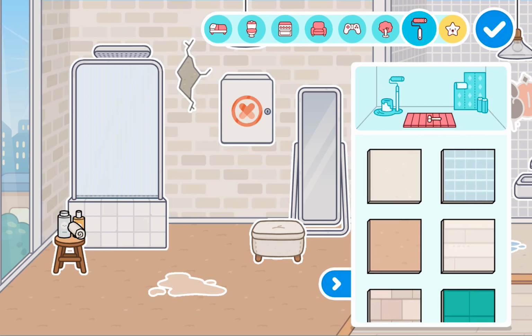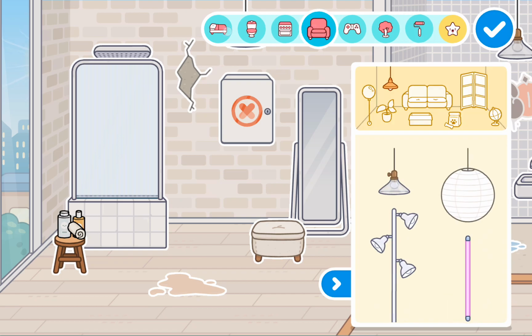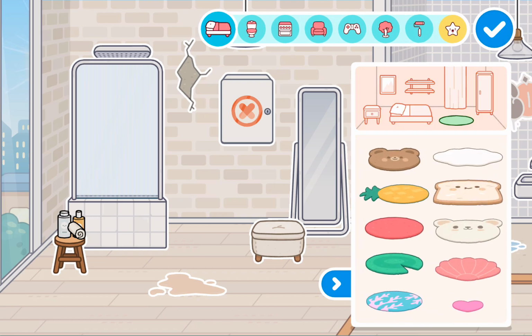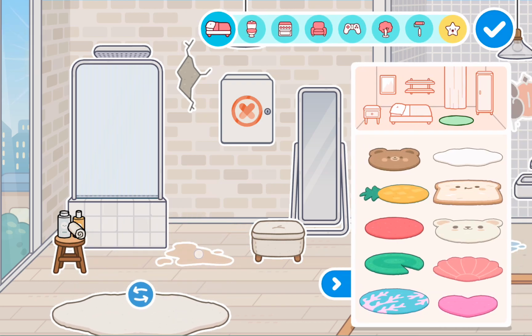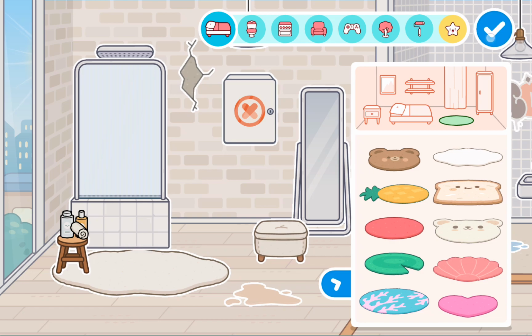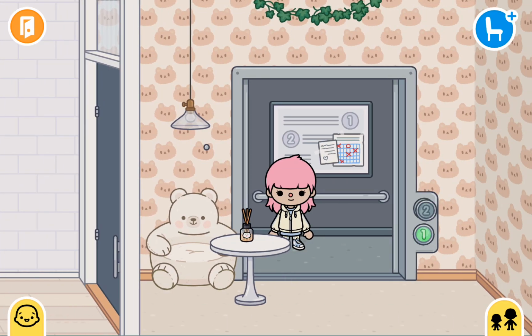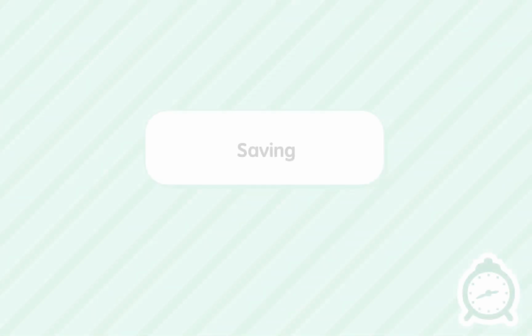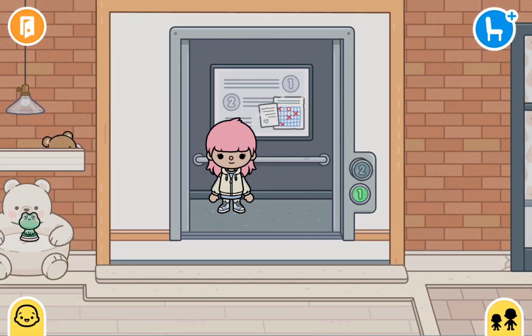And what about this wallpaper and this flooring, and let's add a rug. And that's finished. This whole house is now finished, so I'll give you a full tour of the house. This is downstairs. I'll give you a little tour downstairs, and you've got what downstairs looks like.